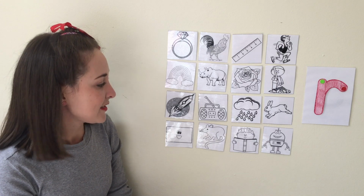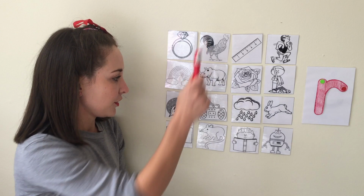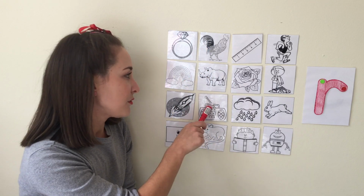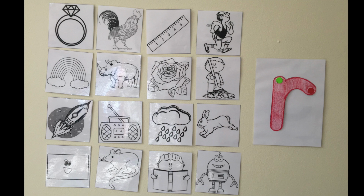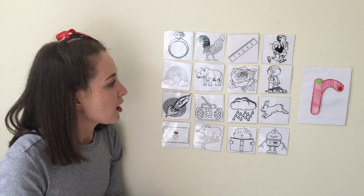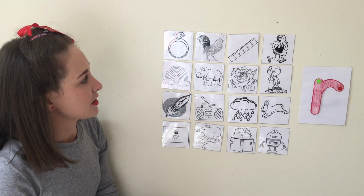Good job on finding the robot, the rooster, and the radio. Good job. Before we go on, let's just make sure that we all know which objects start with a R sound. You can say the word after me.